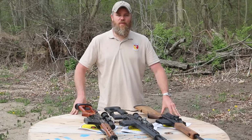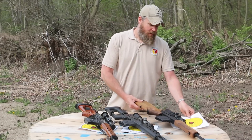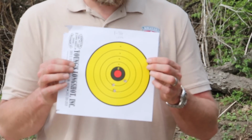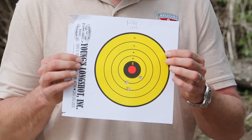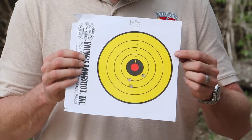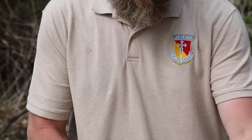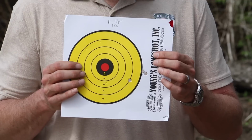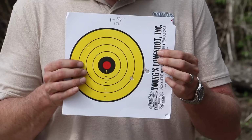So how did the rifles perform? Let's start off with the VEPR first. The VEPR put down a solid 1 inch and 5/8 group. Pretty consistent with what I've seen from the rifle previously. Next, the PSL. 1 5/8 of an inch. Again, pretty consistent with what I've seen from the rifle over the years.